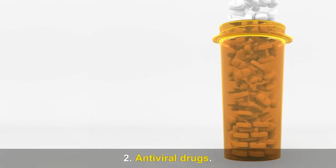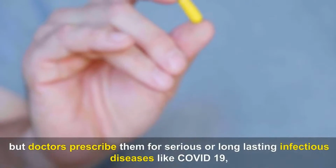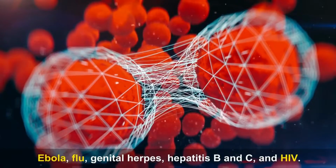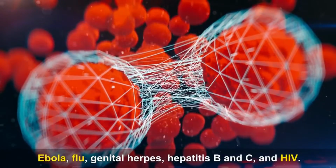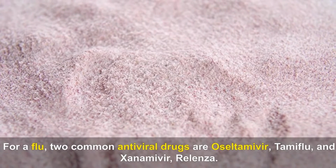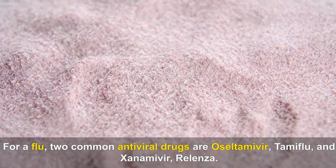2. Antiviral drugs. Most viruses clear up without antiviral drugs, but doctors prescribe them for serious or long-lasting infectious diseases like COVID-19, Ebola, flu, genital herpes, hepatitis B and C, and HIV. These drugs can clear the flu and combat other viruses from your body. For a flu, two common antiviral drugs are oseltamivir, Tamiflu, and zanamivir, Relenza.